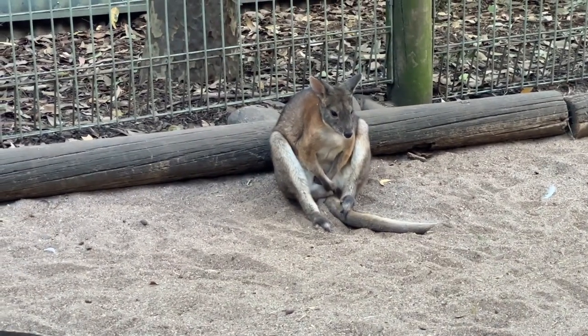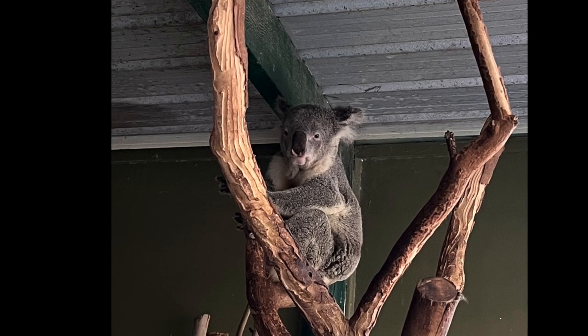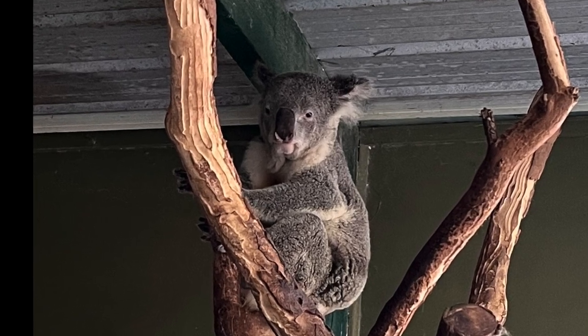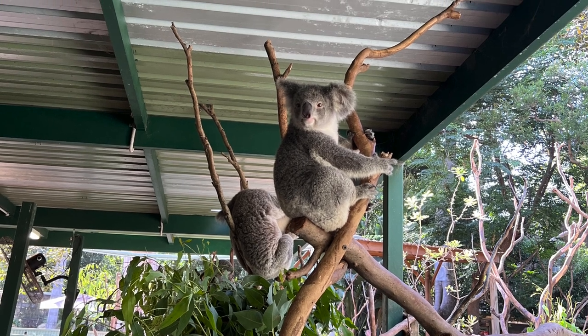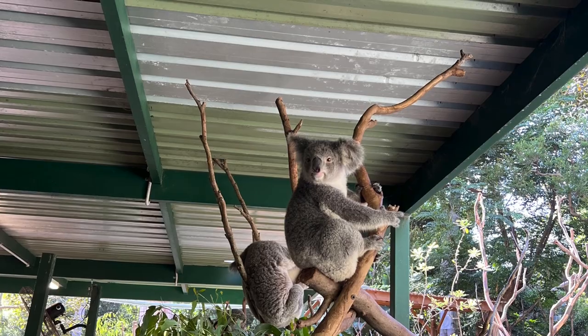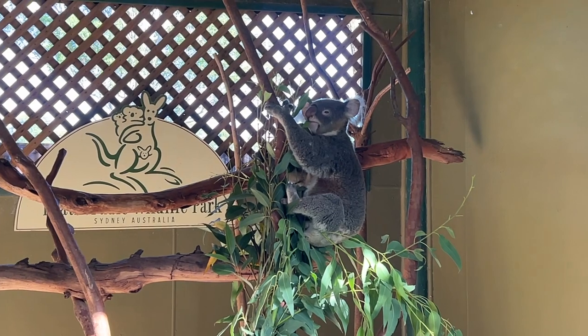And then I came across an albino of one of those little creatures. And then there was the koala, and it was very cute to see him or her up close and to get a picture of them. And then they told us that they just eat greenery and just kind of hang out, don't do much of anything.